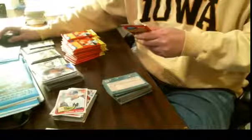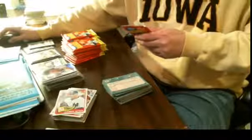Another pack that has one card in it or something. I was just going to open them up and then random them off. I'll do those at the very end, unless somebody has a majority. If somebody has two of the players on it, then I don't have to random it.